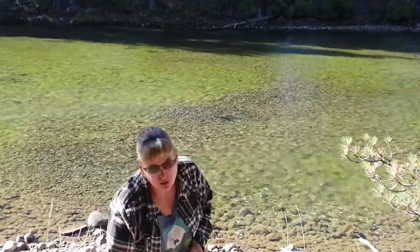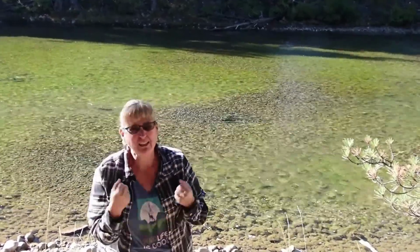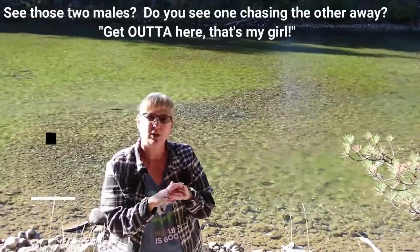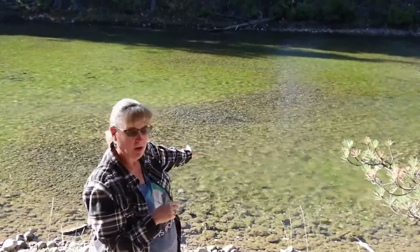And then what do those males start doing? They just like to have other males around when there's one pretty girl? No, they start fighting. And their form of fighting is chasing each other and biting. They're not doing a fight to the death. They're just trying to determine who is dominant, or who is the biggest, strongest male in that area. Once they figure that out, they will pair up.